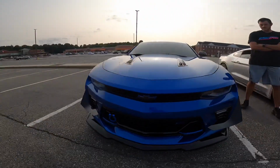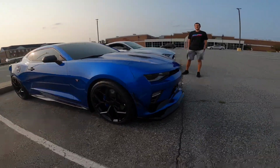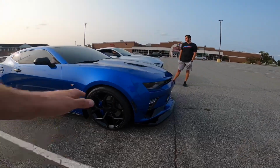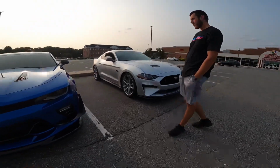Gorgeous, man. It reminds me of my, I had a Sonic Blue '03 Cobra. Okay. And very, very similar. This thing sits perfect. Yeah, it's on Eibach lowering springs, an inch and a quarter all the way around.